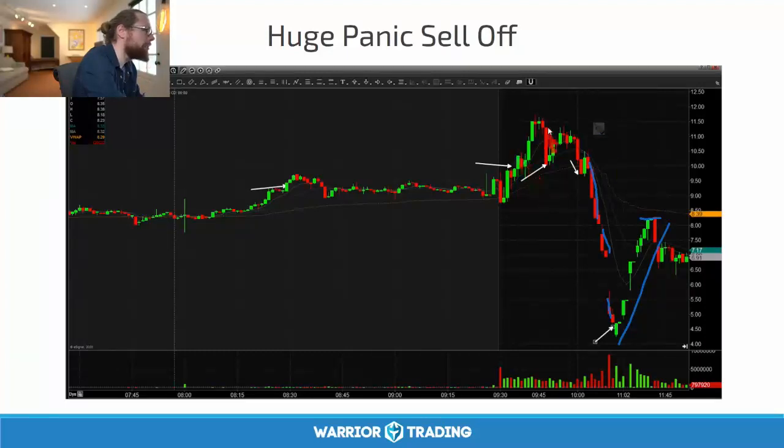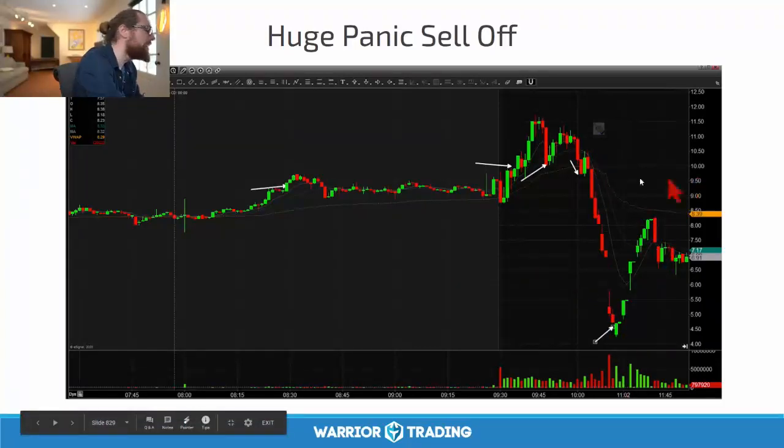We did get a couple dip and rips on it, but at this point right here, this is a reversal off the low. And that V pattern is picture perfect. So this did have news.